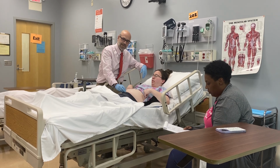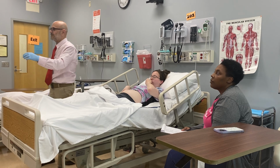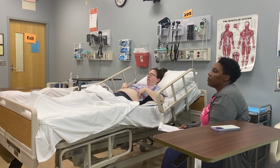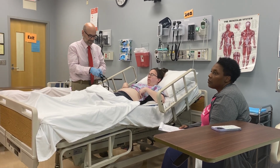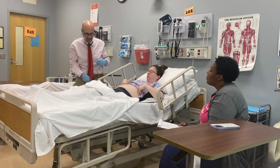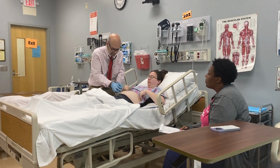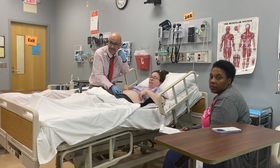And we're listening. There she is. She's come back. Lower right quadrant. Lower right quadrant is where we start. And I'm listening for the clicks, gurgles, pops, all of that good stuff. And what I'm expecting to hear is what? Some activity. How much activity? A decent amount. Not too fast, not too slow, not too absent.